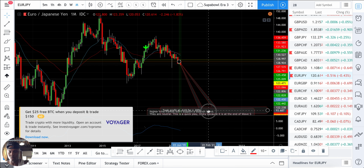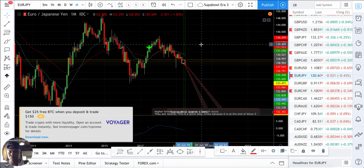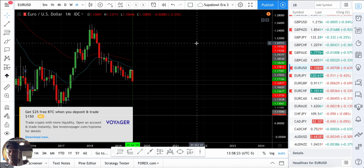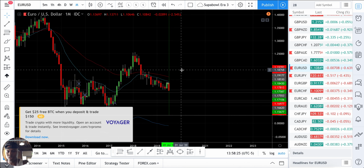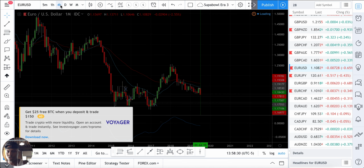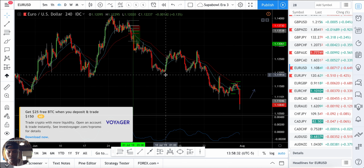Not sure what's going to happen here. It looks like it's trying to kind of decelerate. I would just kind of watch that, try to see what happens. I'm not feeling really good about trading any of these right now, though, to be honest with you. There's just not a whole ton of momentum or anything yet.